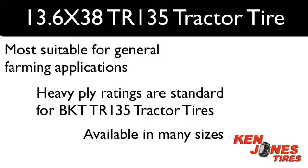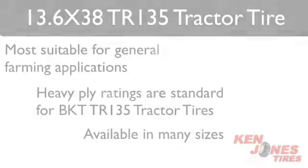They provide a quality product line, and Ken Jones has carried both the farm and industrial lines for many years with no problems. You can't go wrong when buying BKT tires.